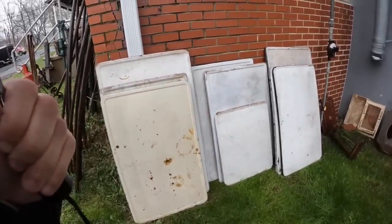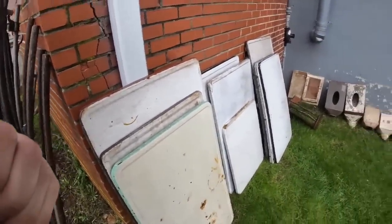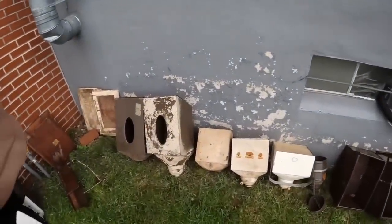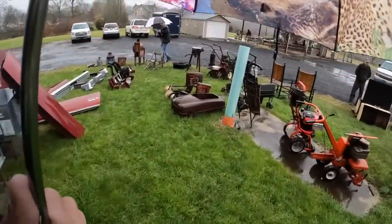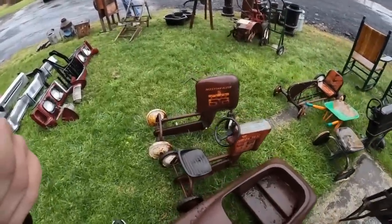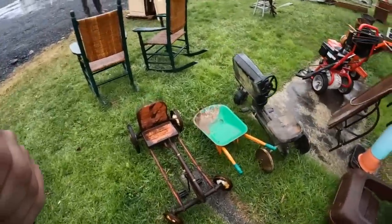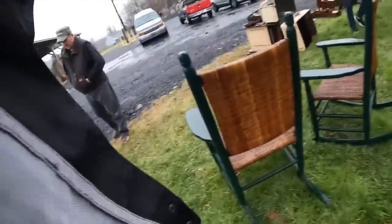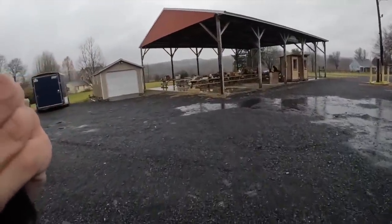I've never seen somebody collect so many tabletops. That's amazing. Wow. It's for your flower. Lots of goodies. Some pedal tractors, which have seen better days. Still cool nonetheless. There's more stuff in here and there's more stuff inside.